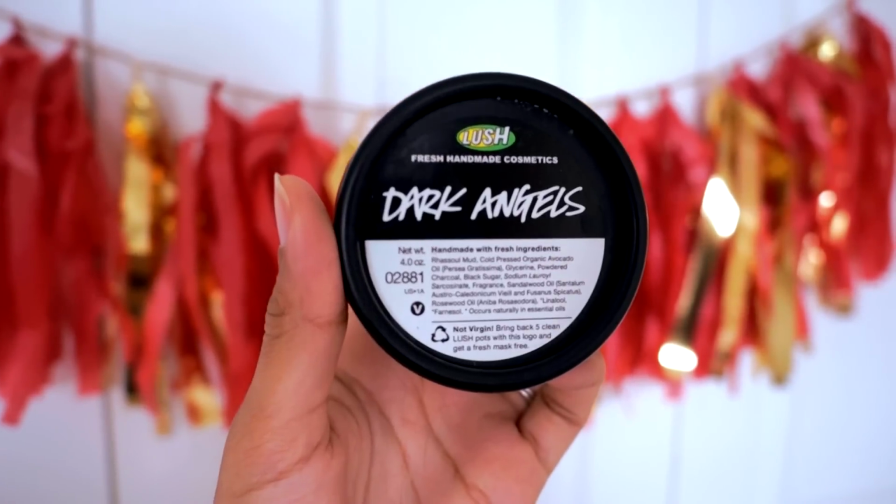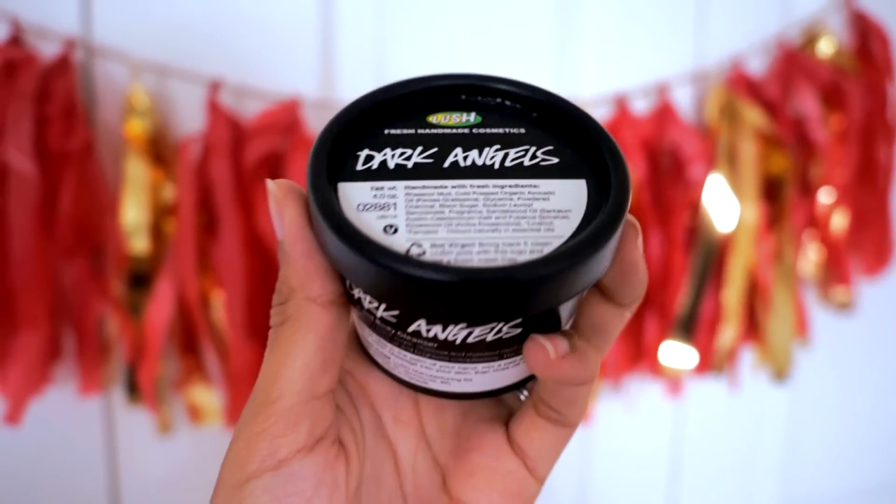The next thing that I like to do, and usually I don't do these two things together, but like I said again, I had a lot of makeup on my face, so I wanted to make sure that it was all off. So from Lush, I got the Dark Angels face and body cleanser. This is made with black sugar, charcoal, and Rasul mud, and it's a cleanser that exfoliates, absorbs excess oil, and brightens complexions.